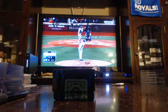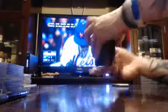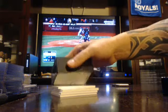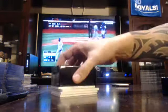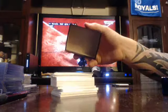Box 4. Don't want to come out. It is a treasure chest. It doesn't want to come out. Only one plate. Oh, there's two of them, stuck together.